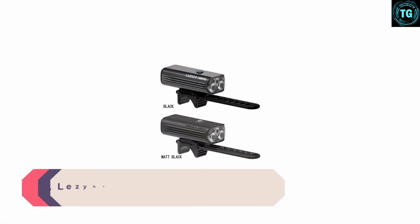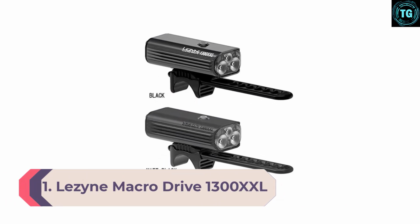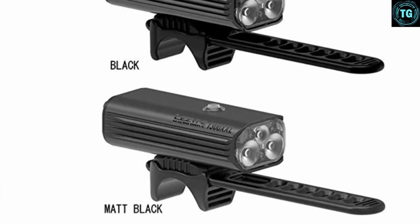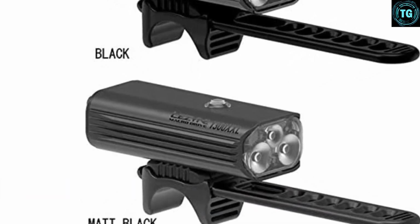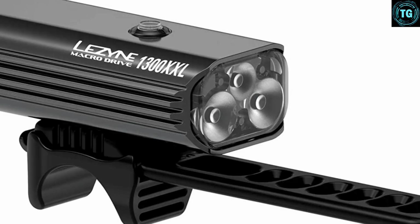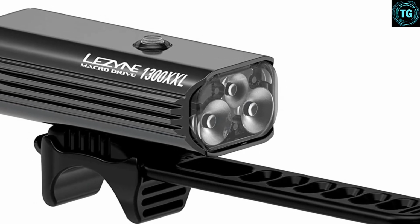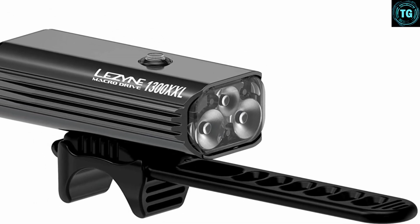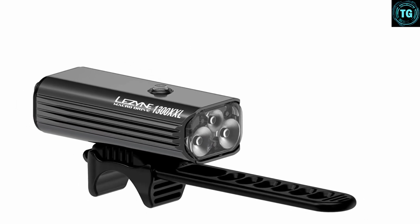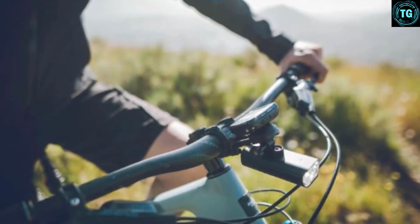Number 1. Lezyne Macro Drive 1300 XXL. The Macro Drive 1300 XXL from Lezyne narrowly beat out the Knight Rider 1200 OLED Boost for best bike headlight. They are both excellent lights, but the Lezyne light comes in $70 cheaper than the Knight Rider. The Macro Drive lasted longer than any other headlight in the test at the highest setting, shining brightly for just under 3 hours. At the 450 lumen setting, the Macro Drive lasted just under 8 hours.